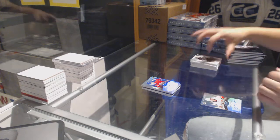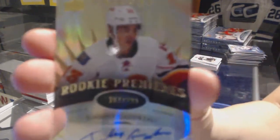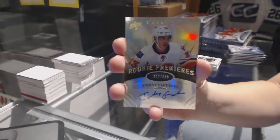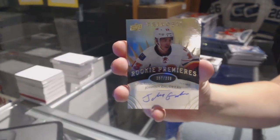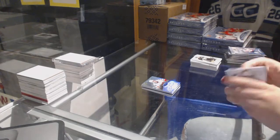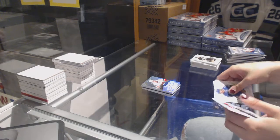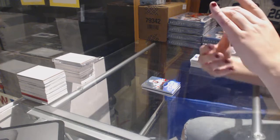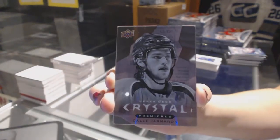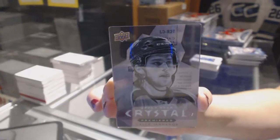We've got a rookie auto number to 399 for the Calgary Flames, Johnny Gaudreau. Rookie auto for the Flames, Johnny Gaudreau. Rushing this case. We've got a Crystal Premieres of Kevin Fiala? Cali Yarncroc for the Nashville Predators. Crystal Premieres.